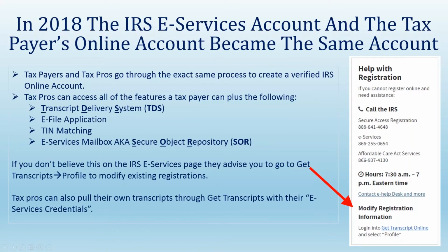So in 2018, the IRS e-services account, the one that all of you tax professionals have, became the same as, or merged with, the taxpayer's online account. They're the same account now. You can, in essence, go in and log in to Get Transcripts right now using your e-service credentials and pull your own transcripts. Okay. If you go into e-services and you haven't filed a POA or an 8821 on yourself, you won't get the transcripts. You have to have a POA or 8821 on yourself. So taxpayers and tax pros go through the exact same process to create a verified IRS online account. And I know that some of us struggle to get through that process.